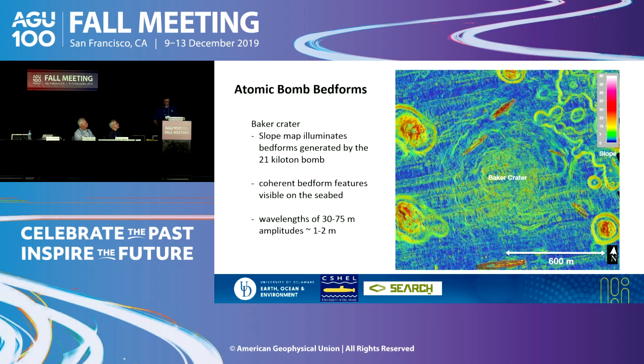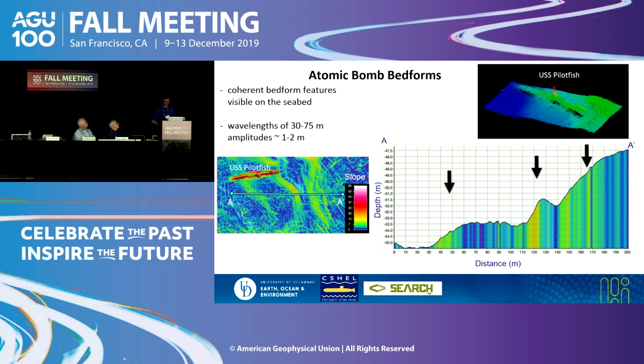For the first time ever, we're seeing these bomb-derived bed forms, as if somebody had dropped a very large pebble onto the seabed. And we can see these also in cross section here next to the USS Pilotfish, a Balao-class submarine that was held in suspension in the middle of the water column. It was the closest submarine and one of the closest ships to the Baker blast, designed to take several hundred pounds per square inch of force before crushing. Pressure sensors on the Pilotfish recorded peak pressures of over 5,200 pounds per square inch as the pressure wave rushed through the sub, ripping through every bulkhead, just to give us a sense of the power.